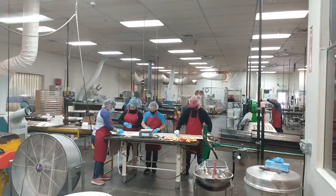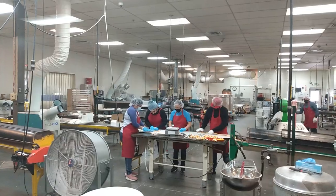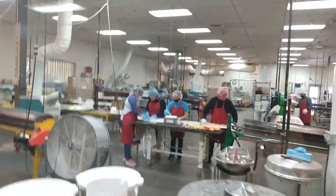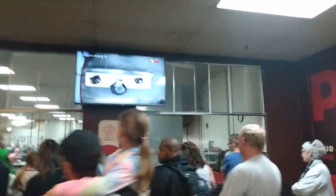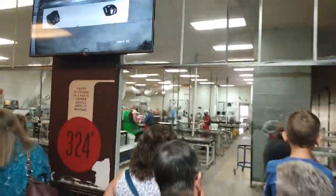Now when the batch is first poured out onto the cooling table, the cook will do a couple of different things. The first thing he does is add the colors for his batch, and the color is added on the right-hand side of that cooling table. Now on the left-hand side, this is where the cook will add in any recycle from a previous batch that may not have been able to be used.